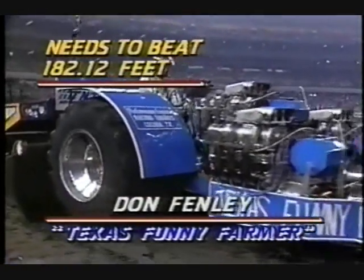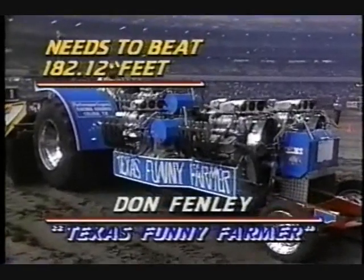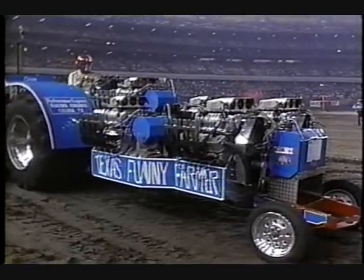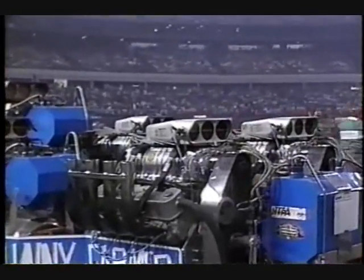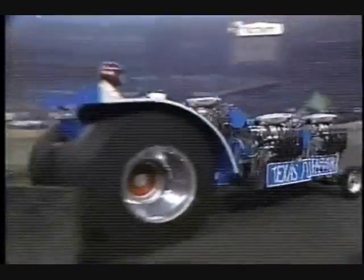Remember now, the Texas Funny Farmer's got a big chore cut out for him because Engler really pulled it way out. He stretched it way out, 182 feet here. The Texas Funny Farmer is a tractor quite similar to the one that holds the distance mark so far, Tim Engler's Mission Impossible. There are 5 big engines, except they're not Hemis. These are great big Chevrolets or possibly aluminum Rodeck-style Chevrolet motors.